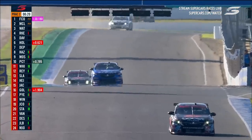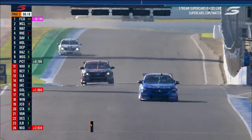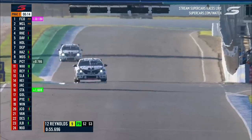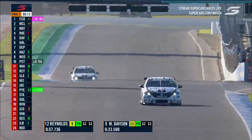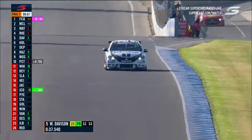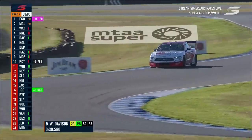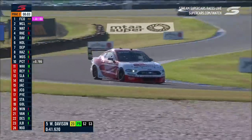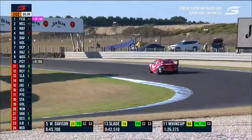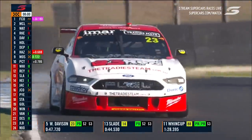Winkup at the moment is in 11th position. Perkat is in this 10 that we're focused on. There are still quite a few people to complete their laps. Here's the Mobil 1 Mega Fuels cars. Scott Pye in the foreground and Courtney behind him. Yeah, they're down at 16th and 17th. So Winkup's 11th. He is on a pretty good lap. It's a personal best lap for him, but he's about 4 or 5 tenths away.